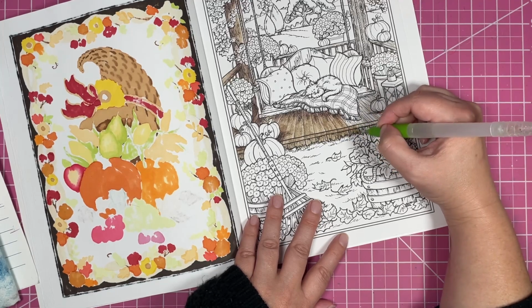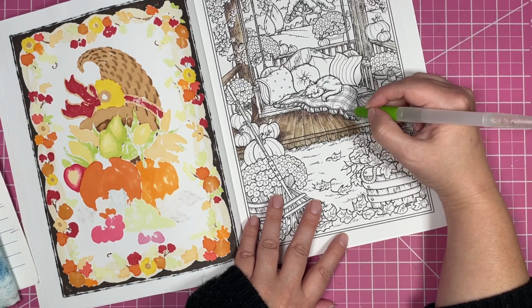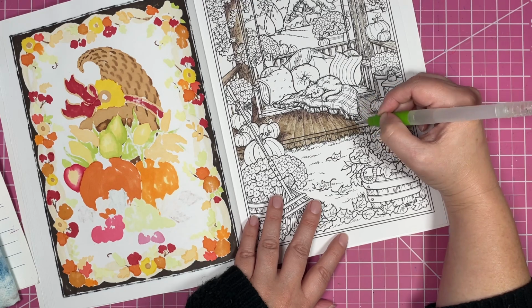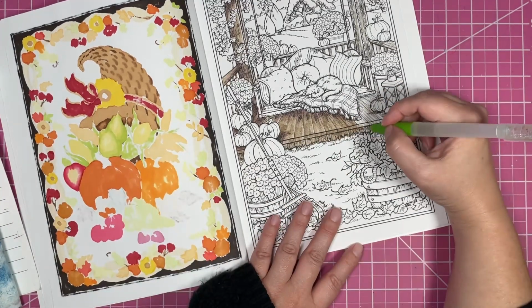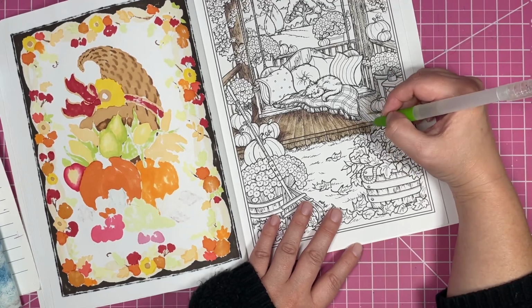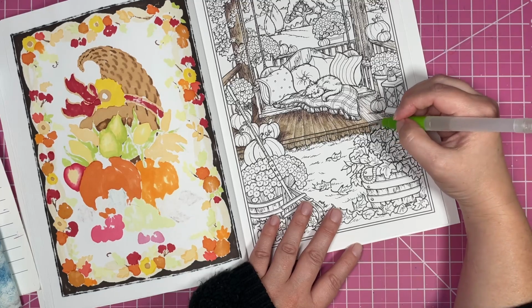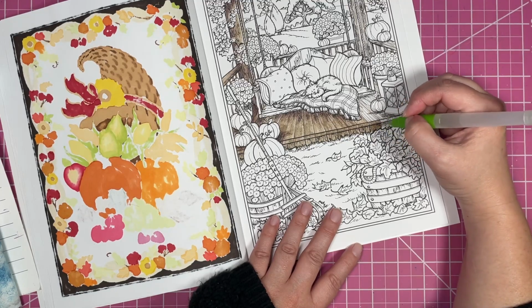Let's see what else is going on. Okay, so I am catching up on buddy colors. I still have a couple that are outstanding, so hopefully, if I haven't emailed you lately about it, I will be contacting you soon to let you know where we're at on those.